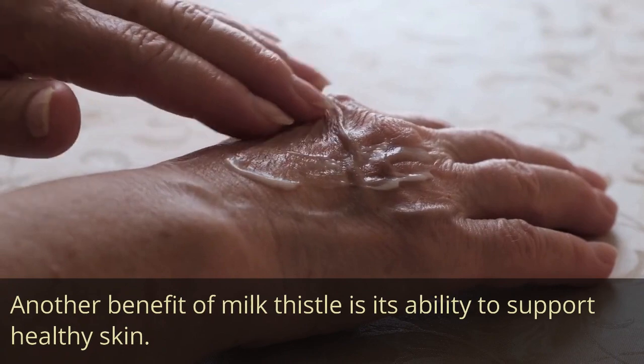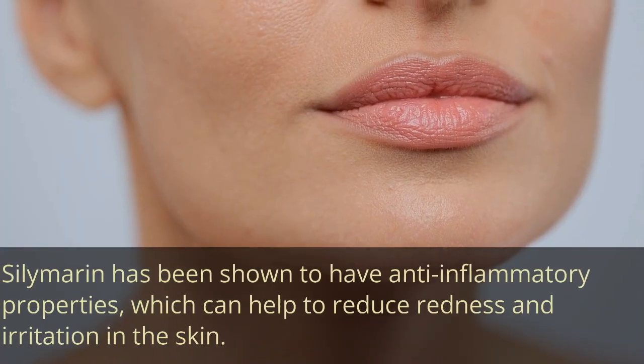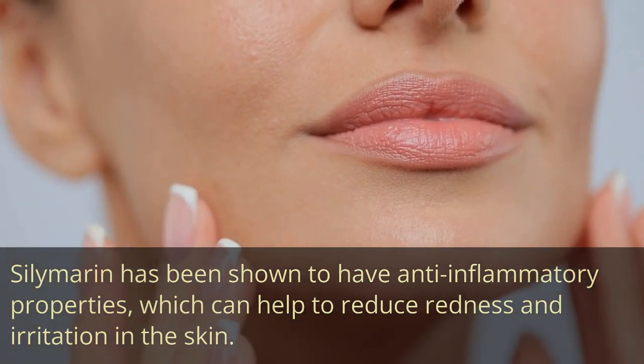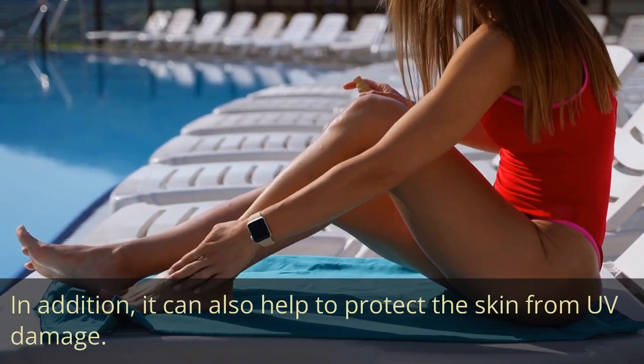Another benefit of milk thistle is its ability to support healthy skin. Silymarin has been shown to have anti-inflammatory properties, which can help to reduce redness and irritation in the skin. In addition, it can also help to protect the skin from UV damage.